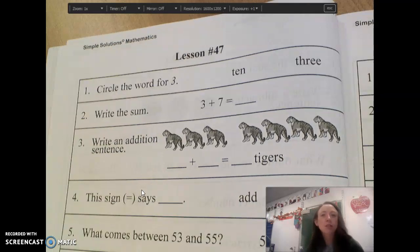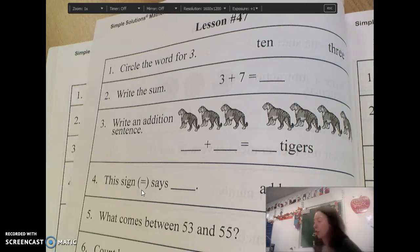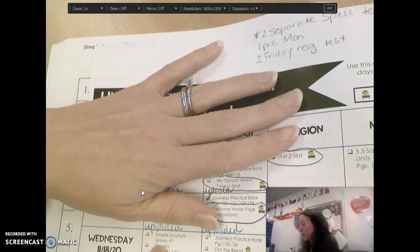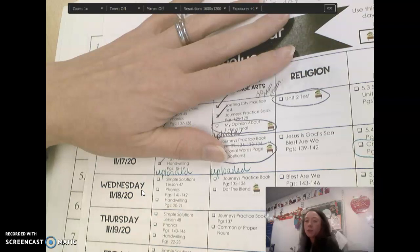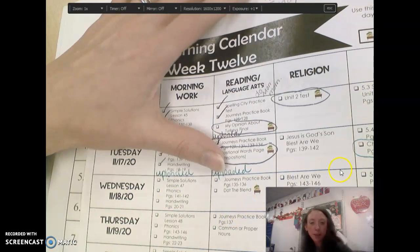Good morning, first graders. Today is Wednesday, November 18th, and today on our calendar, we have for morning work, we're going to do lesson number 47 in Simple Solutions, phonics pages 141 and 142, and then pages 20 and 21 in handwriting.